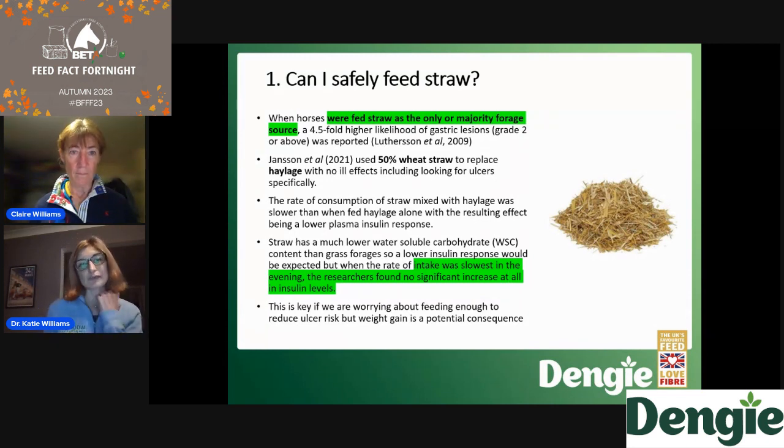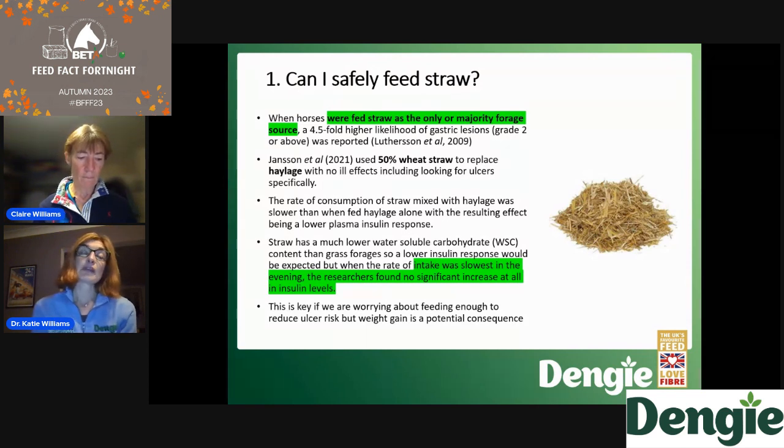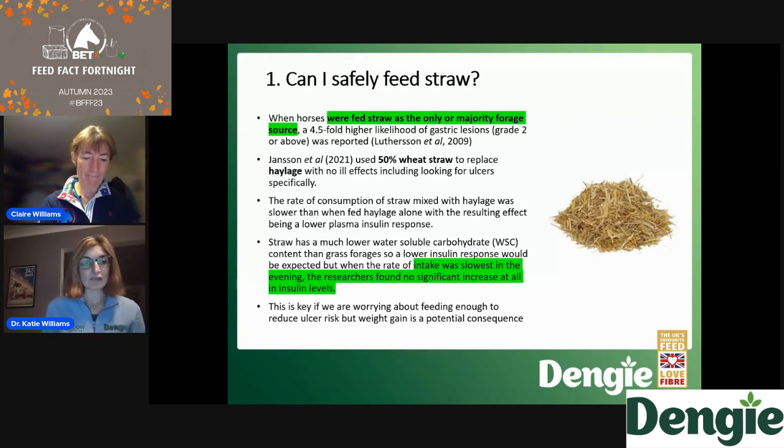And just as you were saying, in Germany, I think in Scandinavia, the tendency is to use a lot more straw because it is a readily available ingredient or material. But the study, and this goes back to 2009, they found a correlation really between the use of straw and gastric ulcers. But, and this is what gets lost in communication, really frustratingly, to be honest, it was when straw was fed as the only or the majority forage source. So literally no other kind of forage going into these horses, or very little of something maybe grass-based.